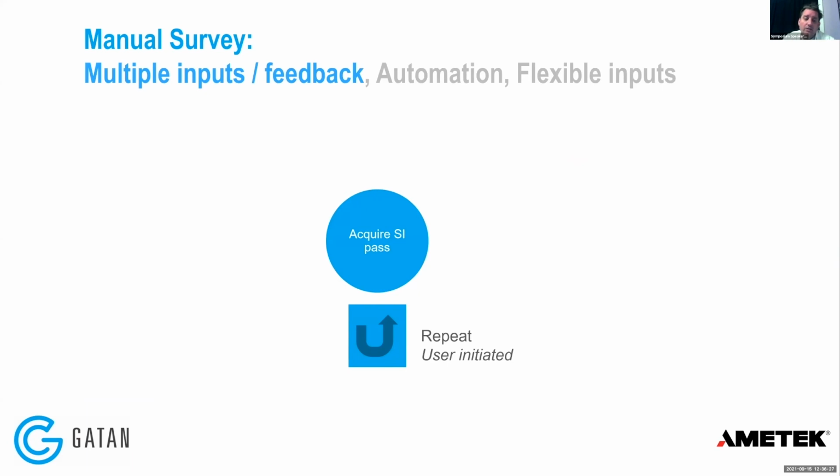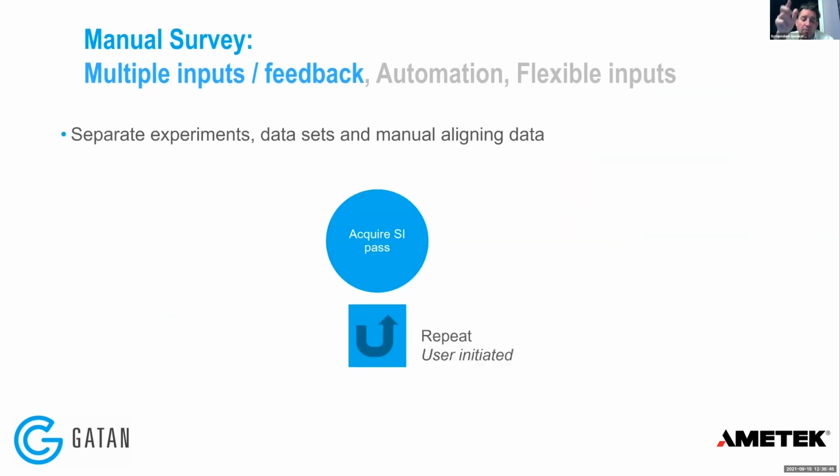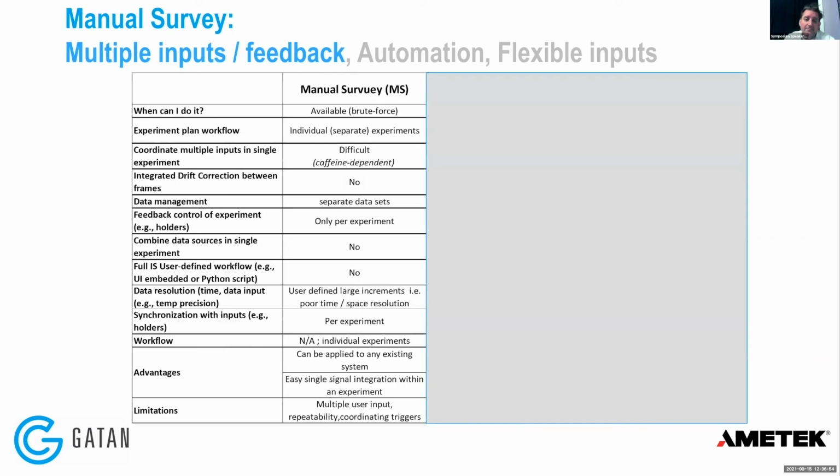One is we can just treat each experiment as an experiment. So we can just say, you know, at a given temperature, take a pass, take temperature, and we can repeat it. So that's traditionally been the path we've gone down. Moving forward, so, you know, we could do that via brute force.